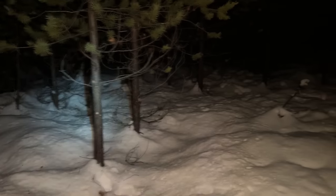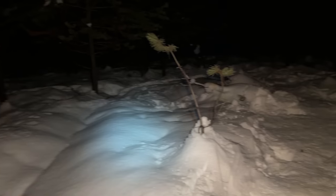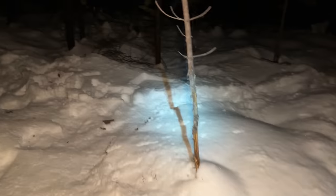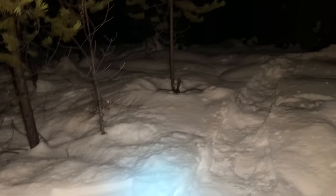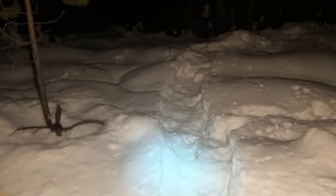Where do we want to put her? We got trees all around us. I want something that's looking at the tent. Only thing that I've seen out here so far is bunny tracks. Not a whole lot walks through these woods when it's super, super thick like this. See, look, here's some bunny tracks right here. More bunnies.